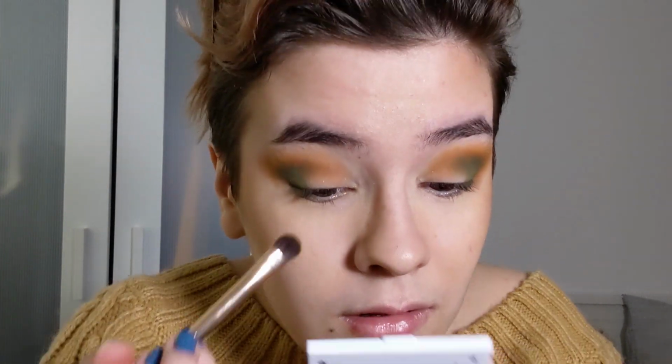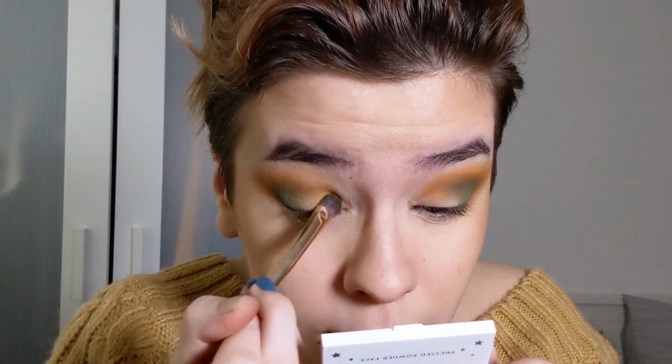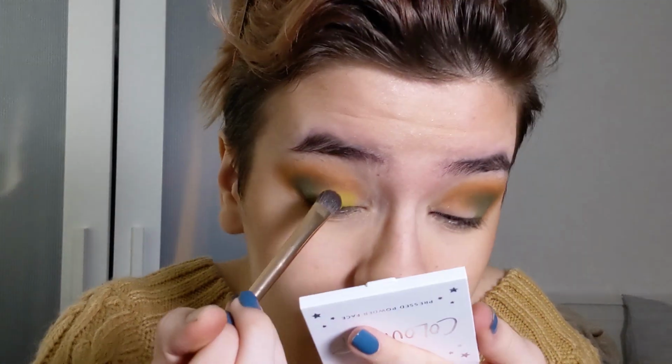Alright, so now I'm gonna do my lid shade and I'm going to take the shade Bonnie and put that all over my lid. I haven't done a matte lid in a hot minute. So we're just gonna... Oh. She's cute. She's pigmented.